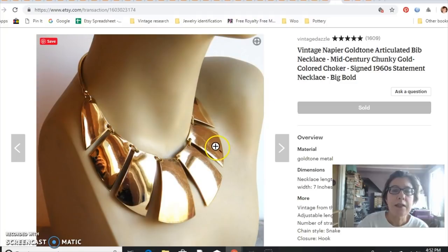And this is a Napier gold tone bib necklace. I don't know where I got that. I only paid $3 for it, and I can't remember. But I sold it for $35.